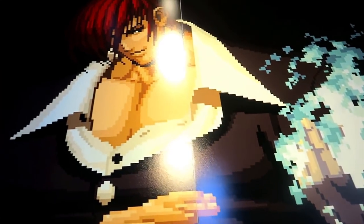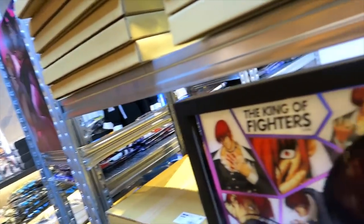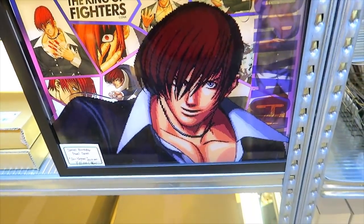And the Geese Howard glass, that's very cool. More stuff on the walls, more depictions of Iori. I hope this is a trend that carries on. We've had Mai and we've had Iori at this point. I would love to see maybe a Terry Bogard shop.